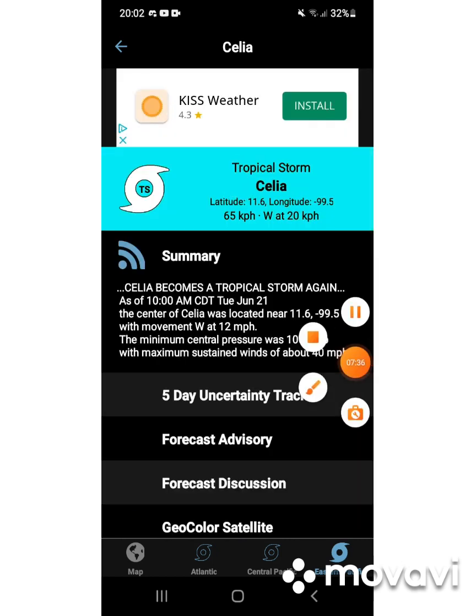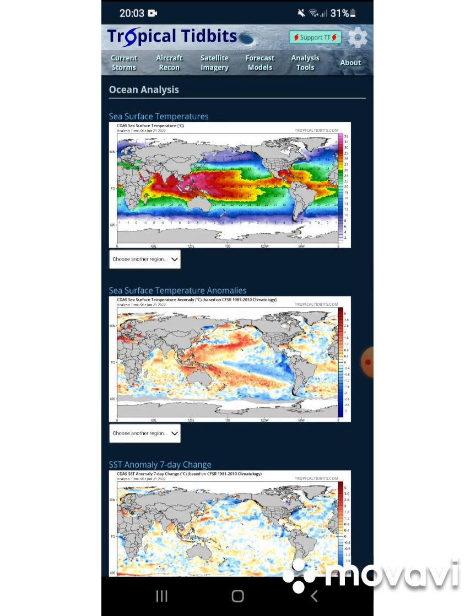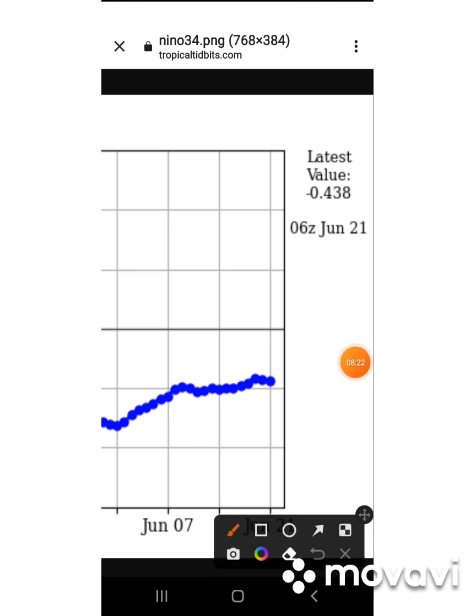I'm going to show you the SSTs on Tidbits. So I'm on Tropical Tidbits, and the GFS early on today, they were hitting off a tropical storm, or I think an ex-tropical storm in the northern Atlantic. Now I don't know whether it is a tropical storm or whether it is an ex-tropical storm. But I will show you the SST for the Pacific Ocean. Let's see. I'll quickly show you on here.